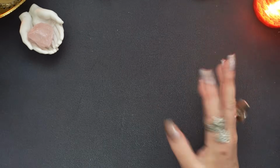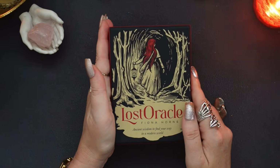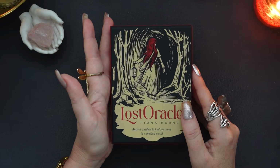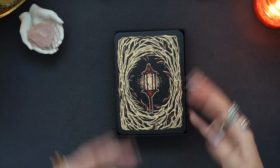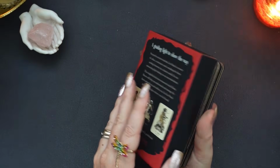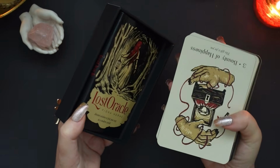And the next one is obviously an Oracle deck, and it's this one here. So this is the Lost Oracle by Fiona Horn. This is a very recent release by Rockpool. And I know that it sounds like a contradiction in terms that I'm showing you a new deck as a deck that I use all the time. But it's also true that this deck has been in my rotation for the most part of October and basically the whole of November so far.